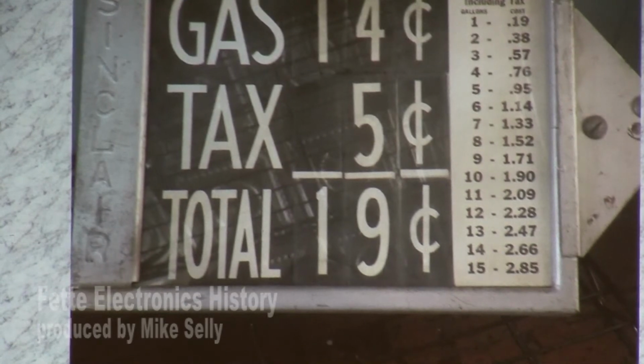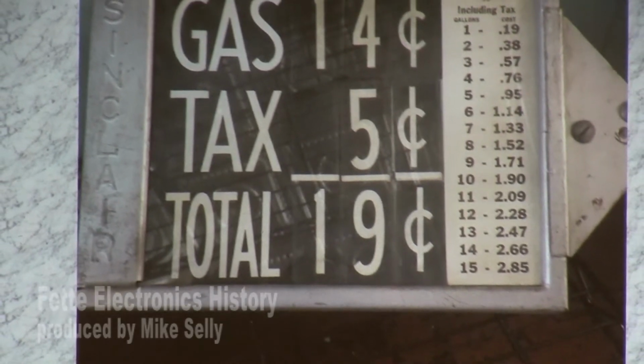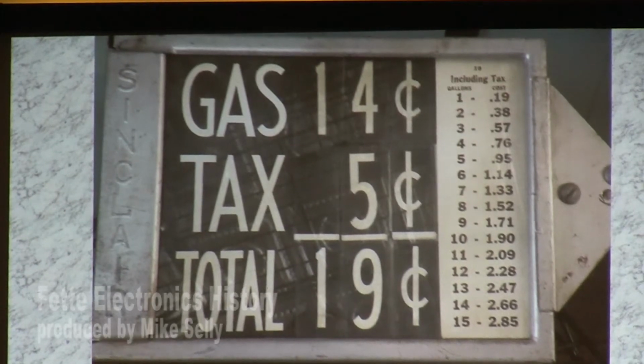The gas station sign, I actually have that. This is the gas station that was out of Meriden. Come down to the store and look at it. It's actually in really good shape. It's the right price for gas, although if you notice, tax is still 33% there.